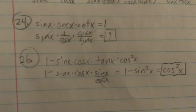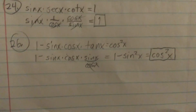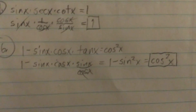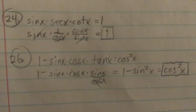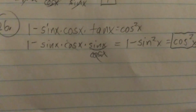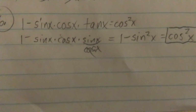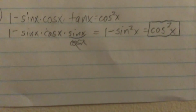On 24, sine x times secant x times cotangent x is 1. Well, sine times secant x is sine times 1 over cosine, times cotangent is cosine over sine. Well, the sines cancel and the cosines cancel, everything cancels, and we're left with the 1. So 1 minus sine times cosine times tangent equals cosine squared. So 1 minus sine times tangent, which is sine over cosine. The cosines cancel, leaving us 1 minus sine squared, which we've seen is cosine squared.